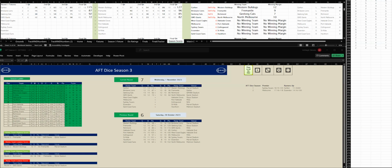Okay, Giants in the second quarter kicked 5 goals 3 to North Melbourne 2 goals 2. Or sorry, 4 goals 1. So that at half time, Giants were leading by 12 points. Then the third quarter, the Giants kicked 2 goals 1 to 2-2, which put them 11 points up.